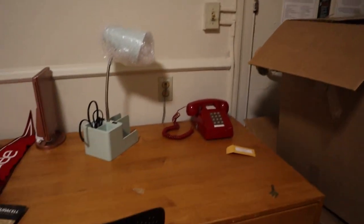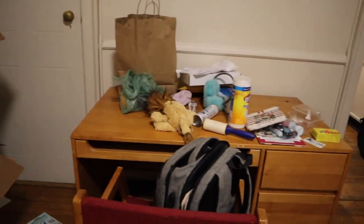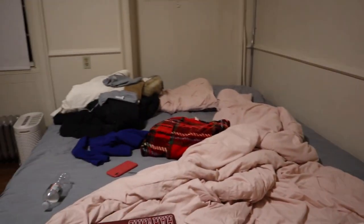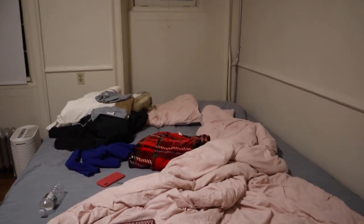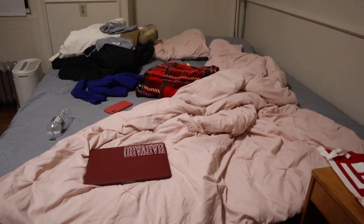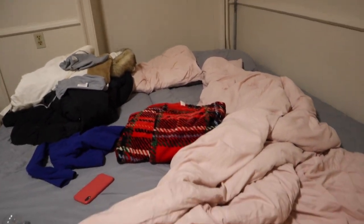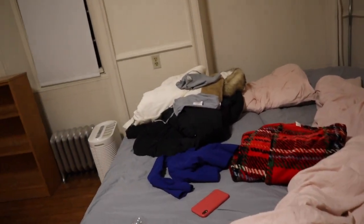1 hour later. Here's a little progress report. Still two desks here. Still messy, unpacking, lol. But I put my bed together. It's a king size bed because I put the two beds together. Pretty nice. And I have two sheets. And I need to kind of fix all the blankets up and then unpack that.